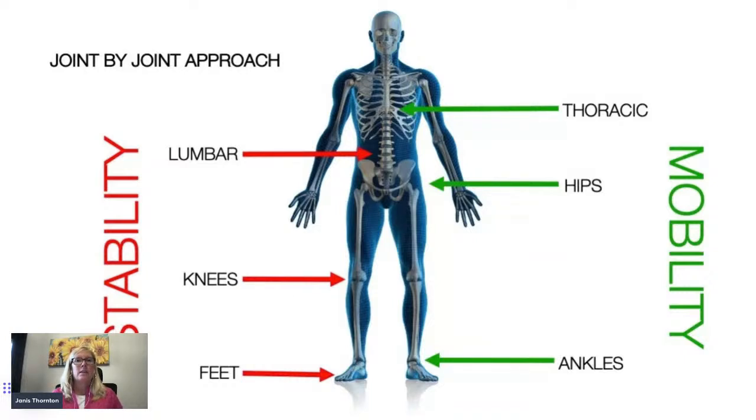And then when we move up, we get into our knees. Our knees, of course, we want those to be stable as well. Our knees are a hinge joint. They're made to flex and extend, and very little rotation with the knees. So that way we do have the stability to support us when we do just regular activities. And then we have our hips. Now we want our hips to be very mobile, and our hips do a lot of work each and every single day.